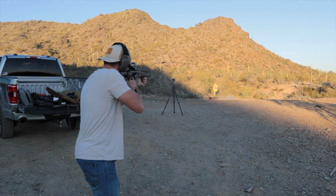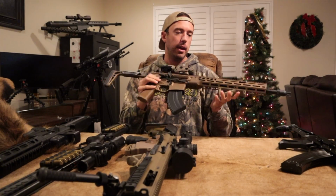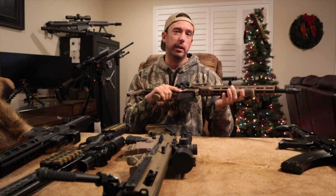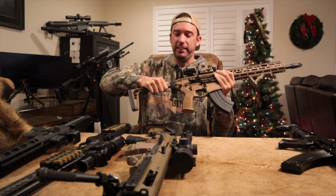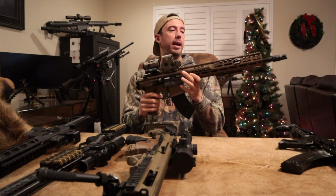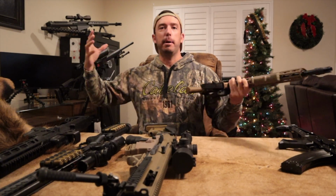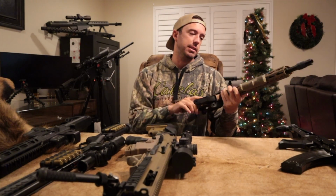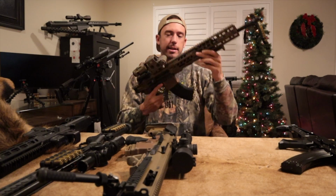I love this rifle. I love how it feels. I love how it looks. I love how it shoots. It is pretty dang accurate for, again, a semi-auto platform. Very, very accurate. I love this stock. I love that it can collapse and tuck away, and now I can put this thing in a smaller range bag. I don't have to bring out my big, long rifle boxes. I can put this thing in one of my smaller AR-15 pistol bags and take it to the range with me.